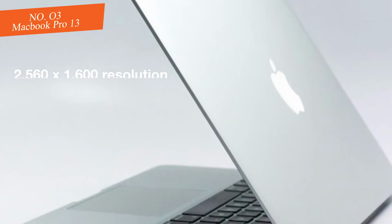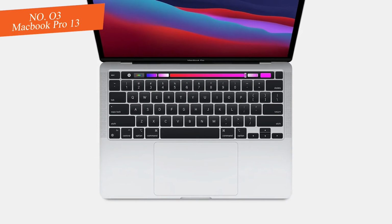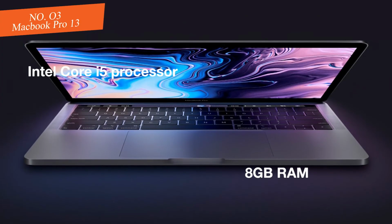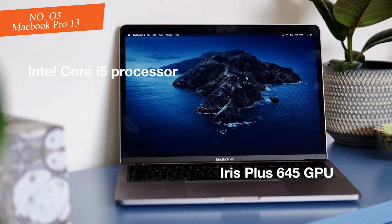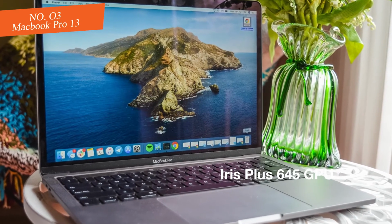This implies it has exact tones, first-rate contrast, and is sufficiently brilliant to be utilized anyplace. The specs are nice for the expense. Inside the MacBook Pro 13, there's 8GB RAM, an 8th generation Intel Core i5 processor, and an Iris Plus 645 GPU. You can improve equipment at the cost, yet with a Mac scratch pad, you pay extra for the trust and intensity of being an Apple item.